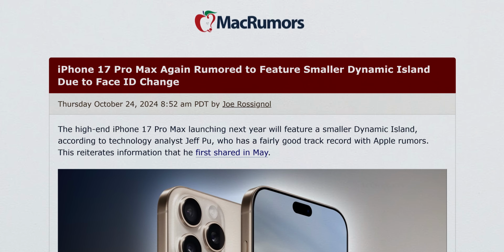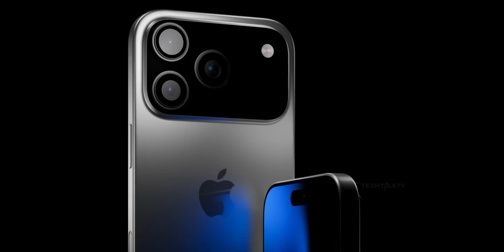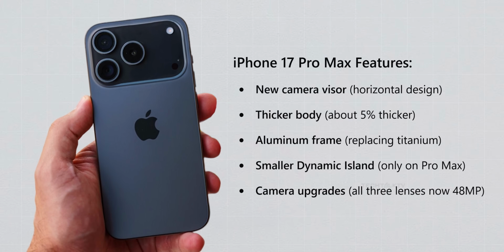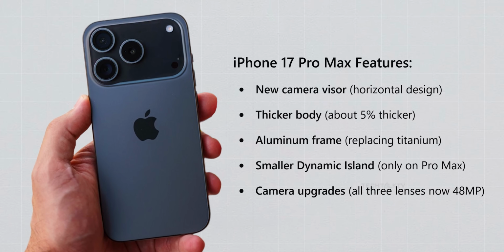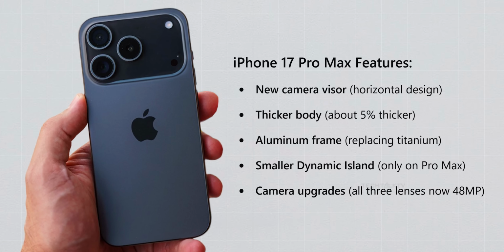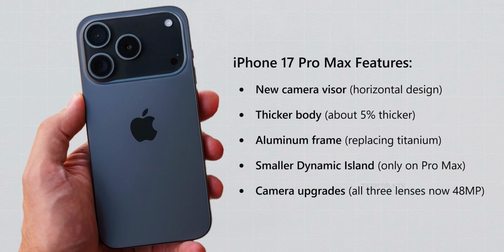Now on the display front, not much is changing, same size, same panel, but the dynamic island is getting smaller, except only on the Pro Max. The regular Pro keeps the same size. Why? Well, because Apple. So yeah, that's the iPhone 17 Pro Max. A new camera visor, a thicker body, aluminum instead of titanium, a smaller dynamic island, and some camera upgrades.